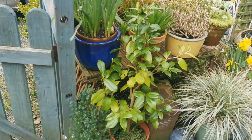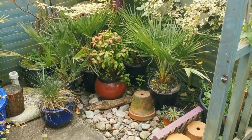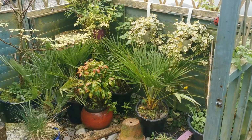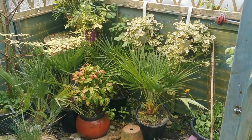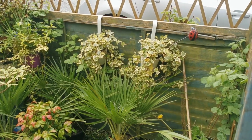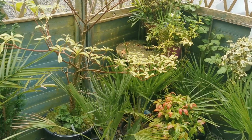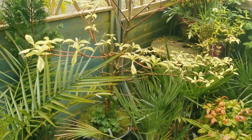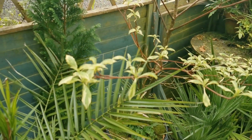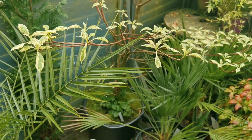Now back over to this side, and again you can see more palms, just giving a nice effect. Those ivies that have been in the pots over winter. The recycled ladybird is there as well, and the Cornus controversa variegata, the wedding cake tree, has broken into leaf. Isn't that lovely?